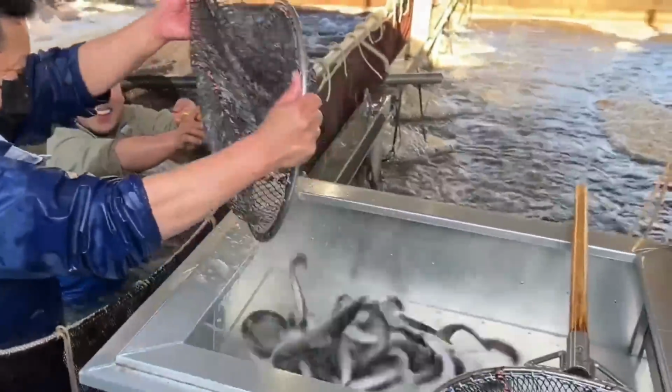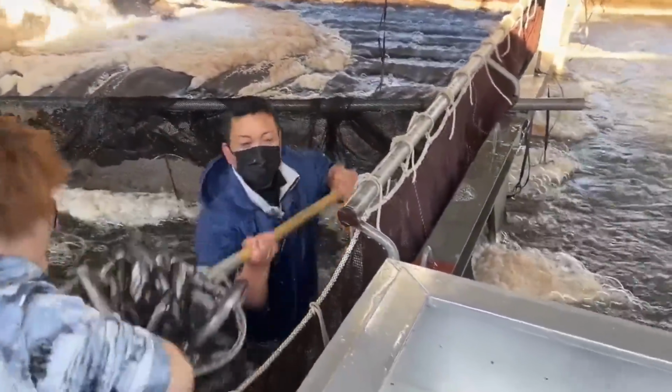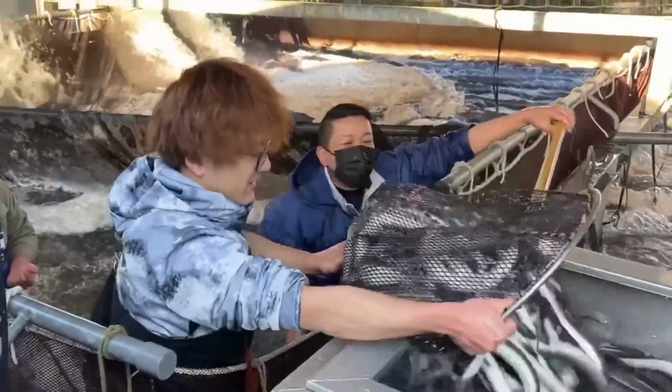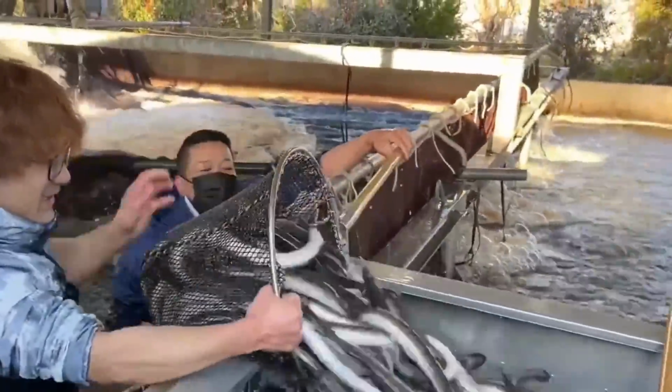Catching eels on boats is a special method, often applied in deep water areas such as large rivers, estuaries or swamps. Unlike catching eels in ponds, lakes or rice fields, catching eels on boats requires people to have experience, use specialized tools and understand the habits of eels.